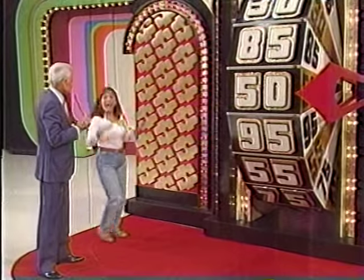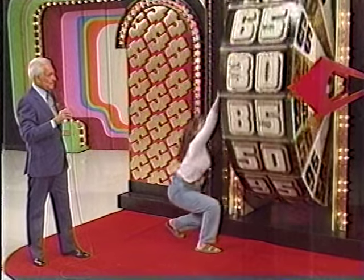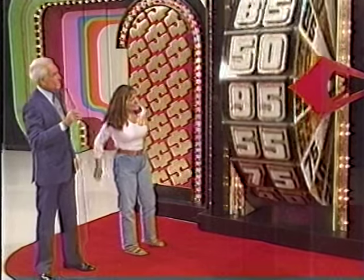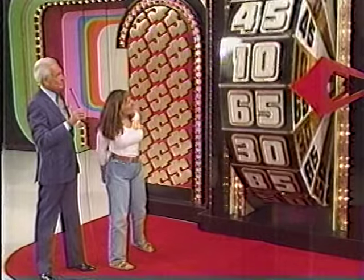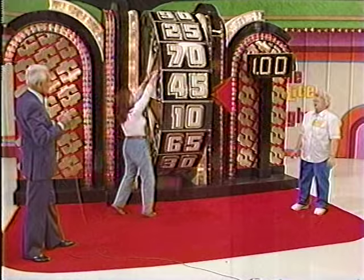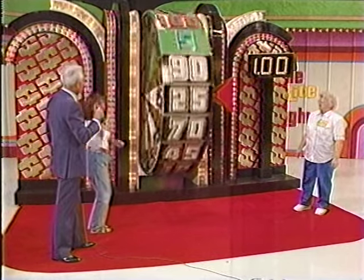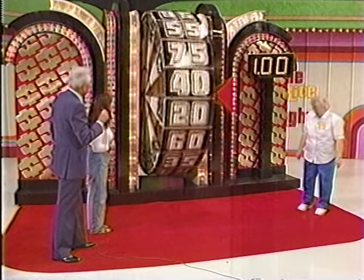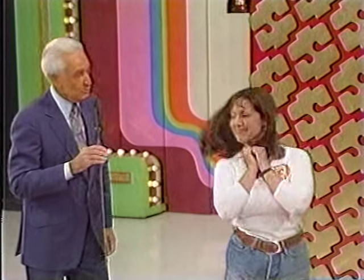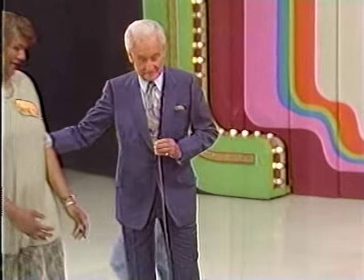Spin the wheel, Lisa. Go ahead. A jumping spin, a jumping one-arm spin. And she needs a dollar. And she got 45. Spin it again. 45 cents. This is her second spin. 55 cents is the only thing that will help her now. 55, and it is not to be. Lisa, it has been a pleasure to have you with us today. Well, thank you for having me. Yes, bye-bye. Vanessa, it is your spin.